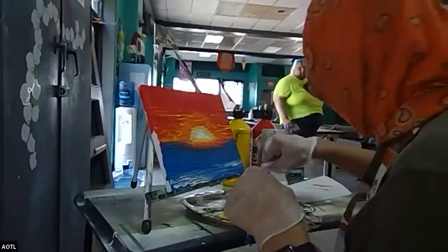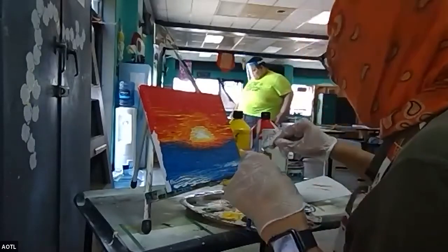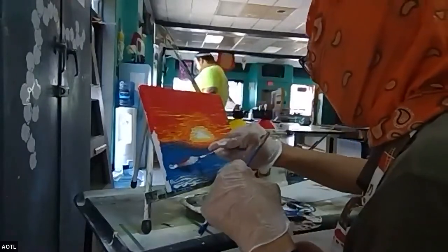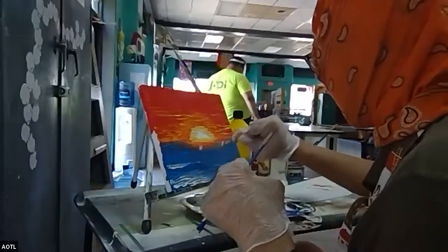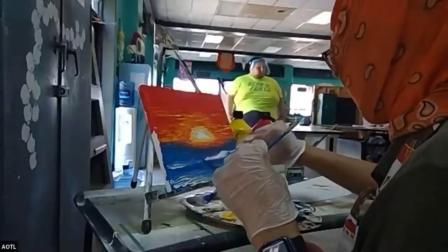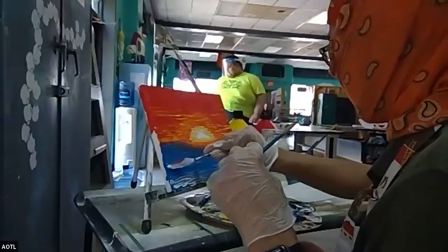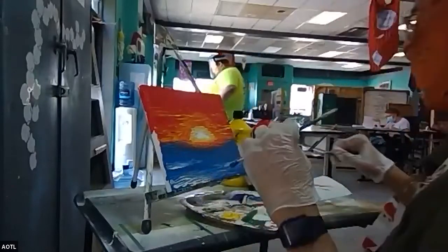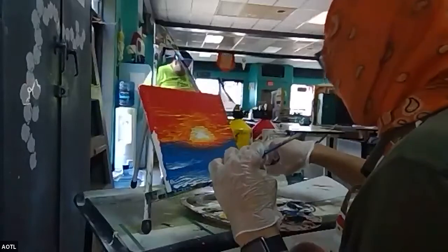And then take more white, and then make more waves. Yeah, you just put waves wherever you think waves should go to make it more beachy. And then you can show your parents and your families how well this art is going.